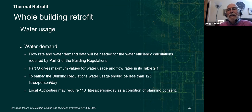You need the water efficiency calculations required by Part G. Now, Part G gives maximum values for water usage and flow rates. I'm not going to reproduce that here. What you need to know is that the building regs require water usage of less than 125 litres per person per day, which is calculated based on what fittings and fixtures you have and what appliances you have and how water efficient they are. That comes out of the water efficiency calculations.